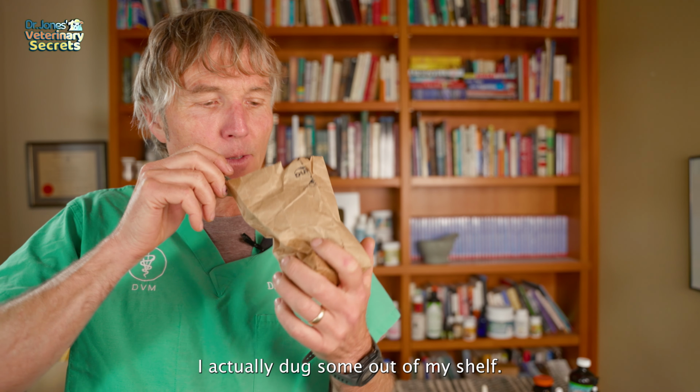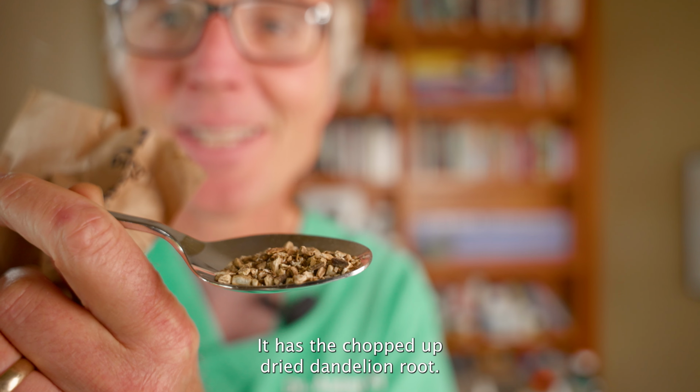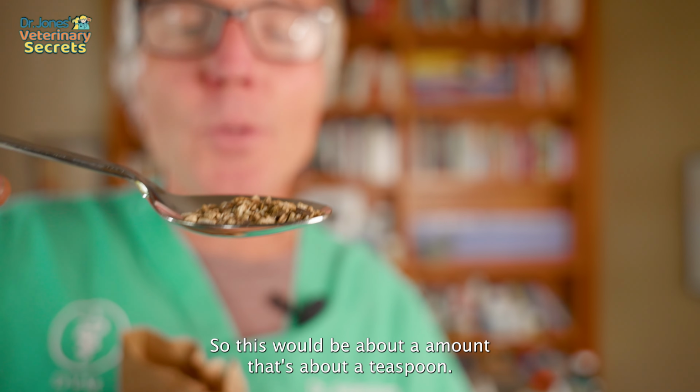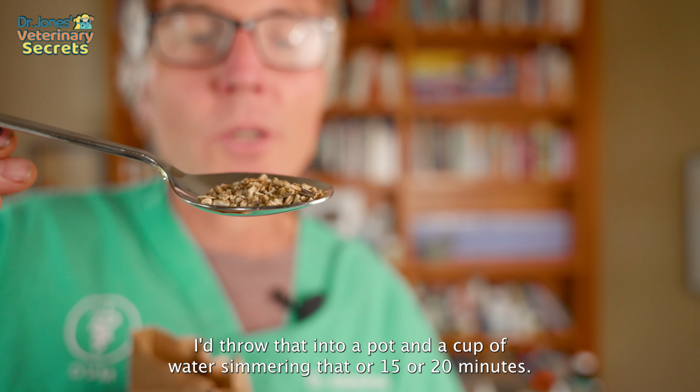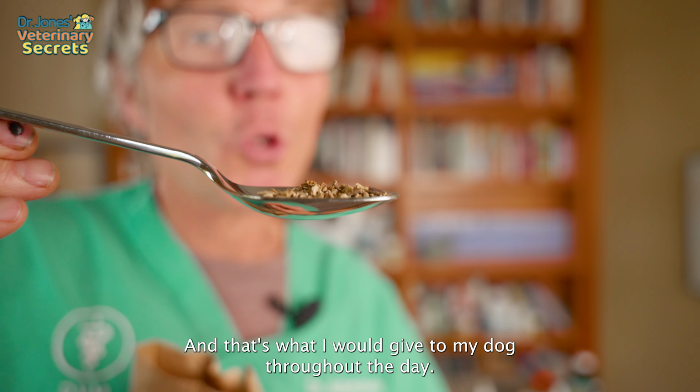I actually dug some out of my shelf because I know I have it somewhere. That's the chopped up dry dandelion root. So this would be about an amount. That's about a teaspoon. I'd throw that into a pot and a cup of water. Simmer that for 15 or 20 minutes. And that's what I would give to my dog throughout the day.